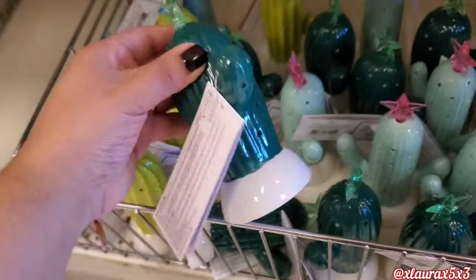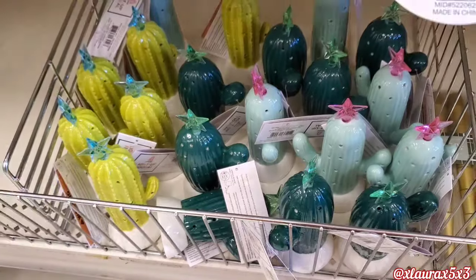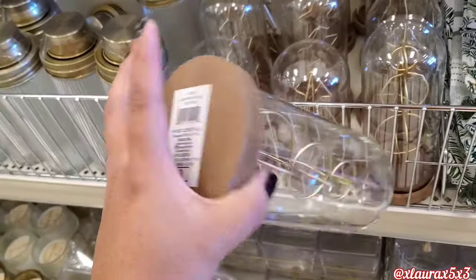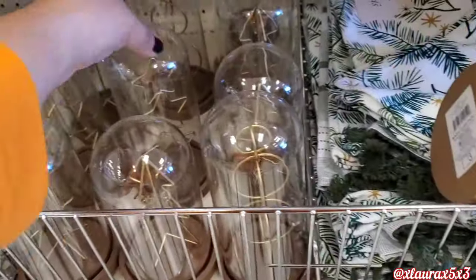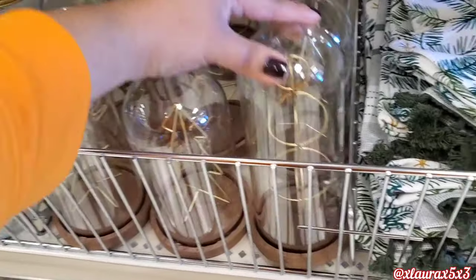These are ceramic. They do light up, $3. Lots of blues and greens. These are plastic. They're cloches. They have different things. So this is, I guess, supposed to be like a snowman. These are $3. Let's see. They also have the stars. If you're doing the neutral, this is a nice choice.